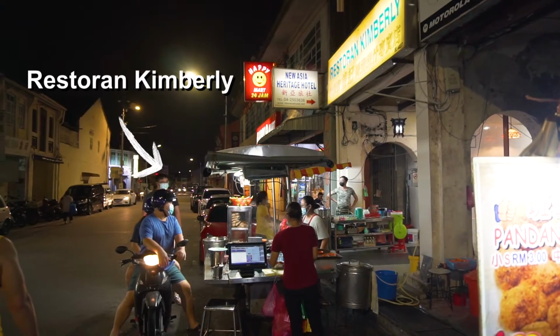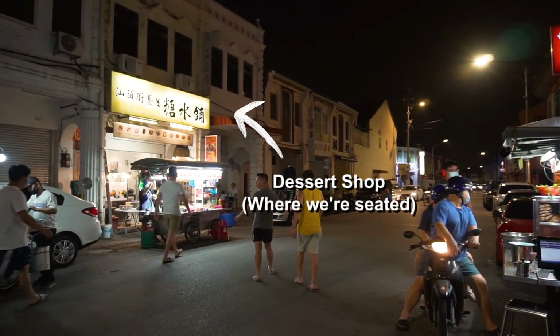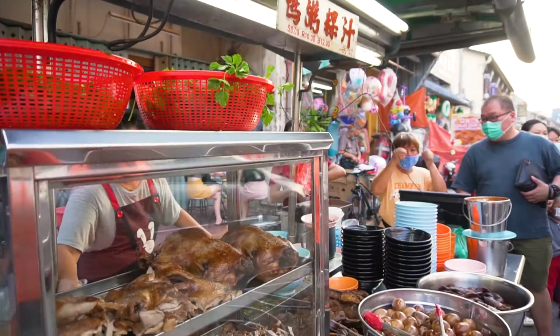Right now where we are sitting is actually a tong soy shop, or a Chinese dessert shop, right across from Restoran Kimberly itself. So the deal is wherever you sit, you have to order drinks from that restaurant. They will send it over. There's also a minimum charge if you don't order any drinks, of I think 1 ringgit per person, if I'm not mistaken.